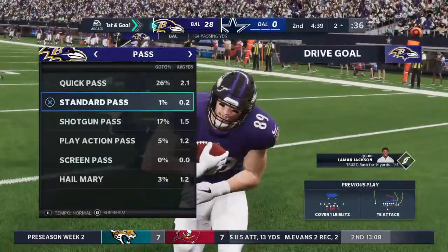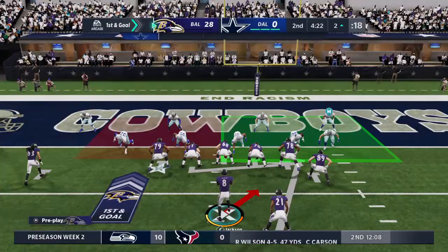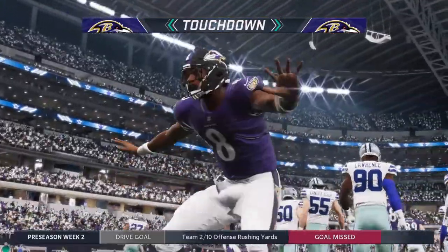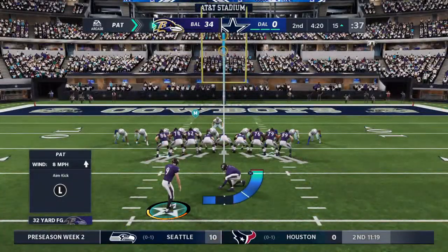Complete to Martin. They go right back to him for 20 and a 1st, Baltimore. And that catch number 100 for his young career. And remember, only in his... And he'll get in. Touchdown, Baltimore. Touchdown. Lamar Jackson ready for the regular season with his 2nd touchdown of the game. And the Ravens add on.